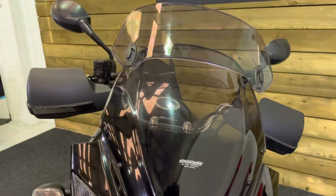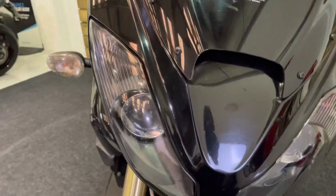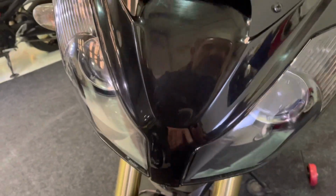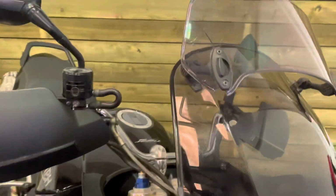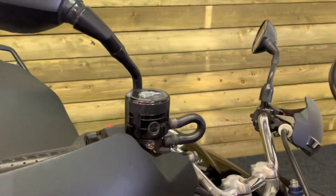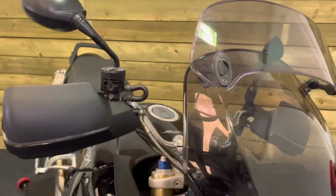The front fairing there, you've got the MRA screen, the Vario screen with the adjustable bit on top, which is quite a nice touch, give you a bit more wind protection. Slight mark in the headlamp there. Nothing to worry about, but just a stone hit it and marked it. It's not chipped it. You've got the accessory anodized brake master cylinder there.